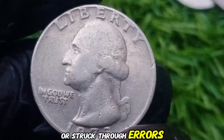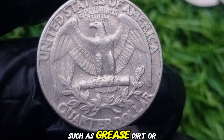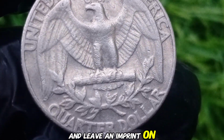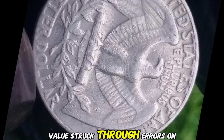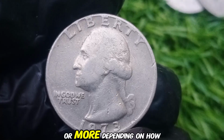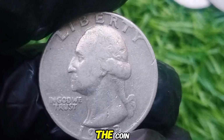4. Struck-through errors. A struck-through error occurs when foreign objects such as grease, dirt, or debris get lodged in the die and leave an imprint on the coin. These errors result in visible marks or patterns on the coin's surface. Value. Struck-through errors on a 1973 quarter can be worth $30 to $100 or more, depending on how noticeable the error is and the overall condition of the coin.